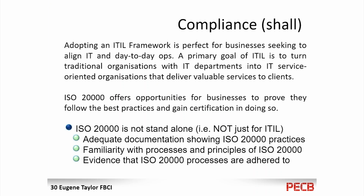Sorry, is this little window on the right-hand side? Oh, I didn't even think about that. I don't know if that's coming up on your screens.